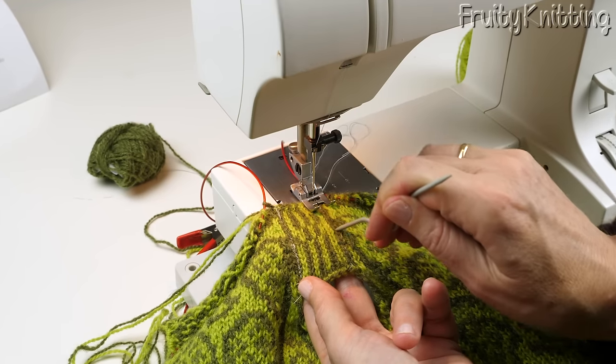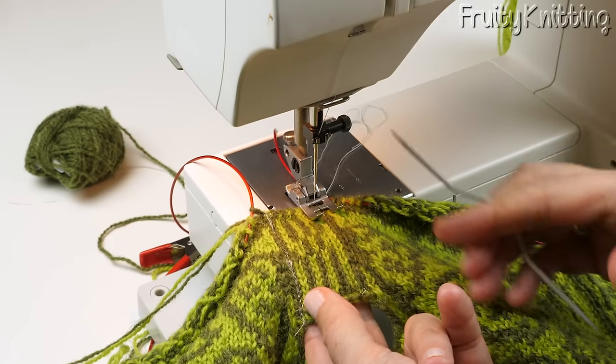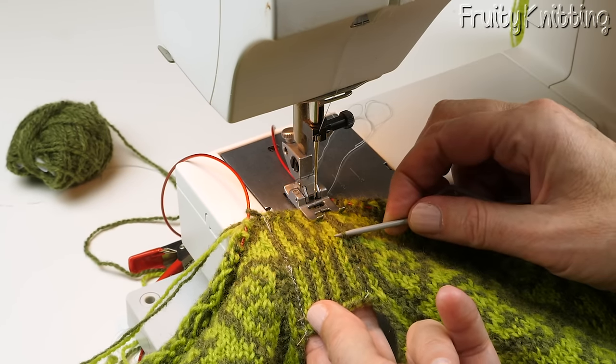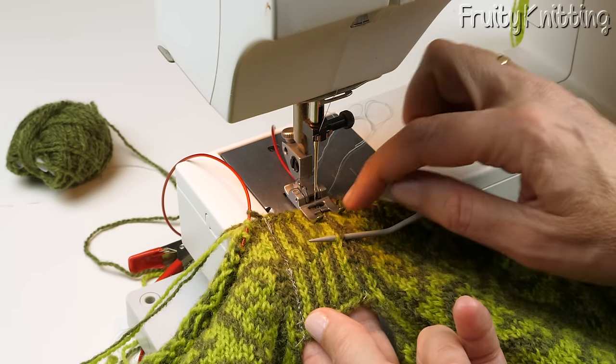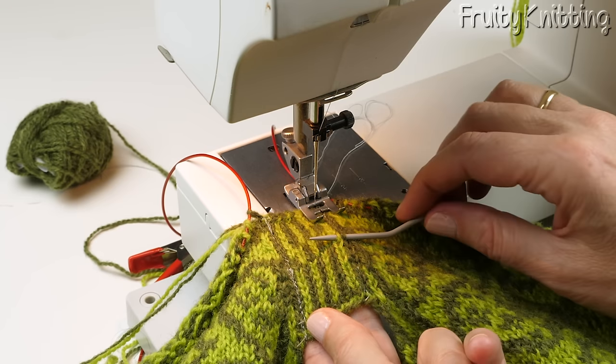So I'm going to work with this column of dark stitches and this column of light stitches, and the zigzag stitch will catch the outside leg of that stitch together with the outside leg of the light stitch. So it'll just run down there, and that way the knitting is never going to come apart.